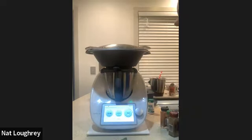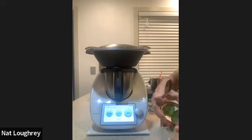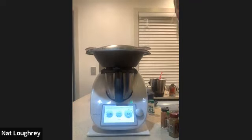Fabulous. Thank you so much, Nat. I love that recipe, and I love how you said it's so easy to bulk that up with extra meat using the varoma. Some of the perks of the varoma, you really can load that up with whatever you like in there. So awesome. Thank you, Nat. And we are going to jump over to Ash, and she's going to introduce herself and show us what she's making tonight.